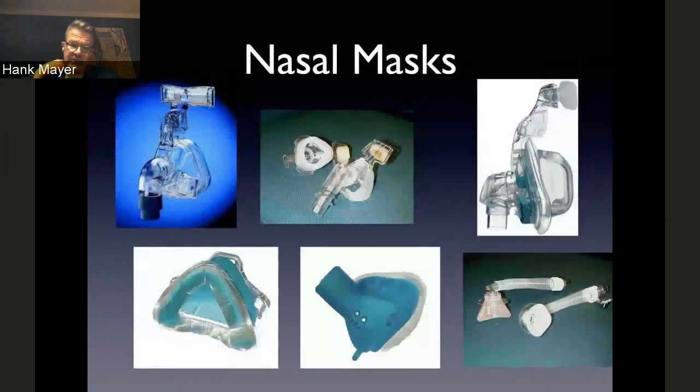So there are a number of different types of nasal masks, and this is a slightly old slide, but it gives the general categories. The ones on the top are largely silicone-based and have a little baffle between the body of the mask and the patient's face that is set to inflate when the mask is pressurized with air from a ventilator. The mask in the middle on the bottom and the left on the bottom have a gel-filled interface that can be molded around the patient's facial contour.